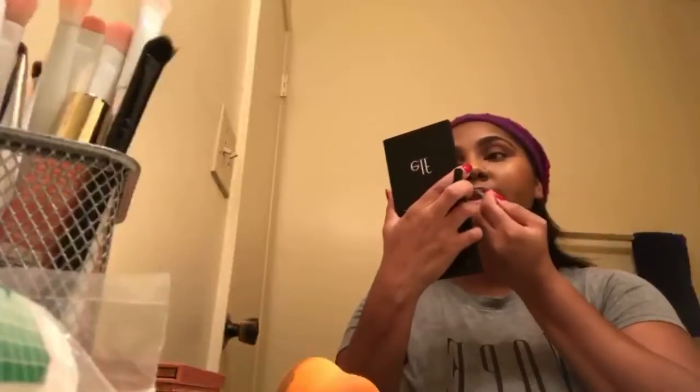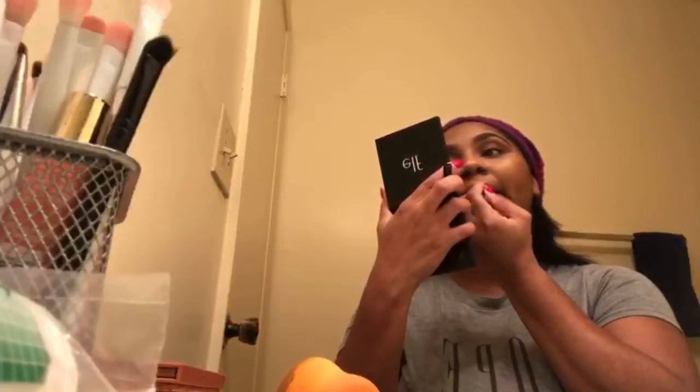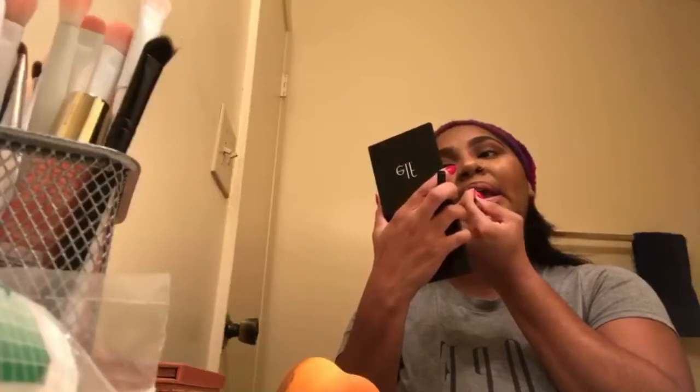Like, why? Oh, and that was Milani Cosmetics Amore Shine in the color Enchanting. I really love these. I bought, I believe, every single one that they had in my CVS drugstore. So yeah, I love those. And I'm gonna just go back in with my lip liner. Again.